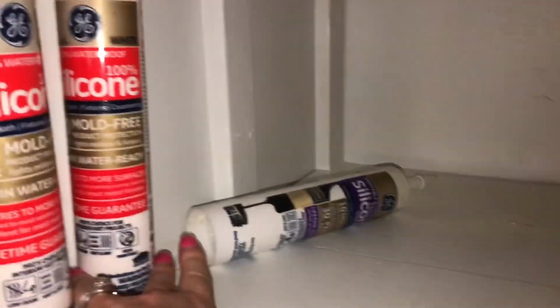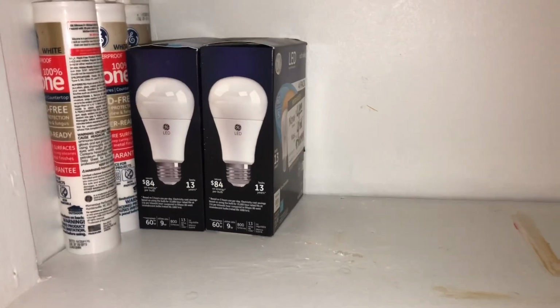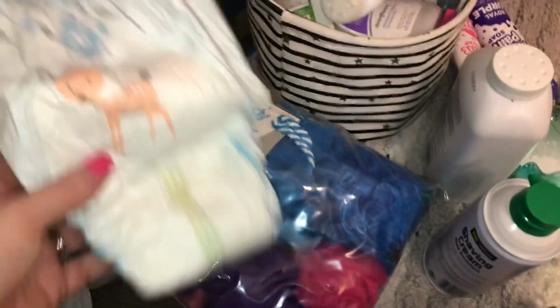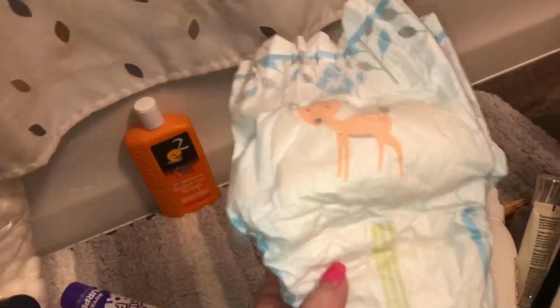I'm just going to push these more towards the back because obviously they're in here in case we need to do any repairs, but they don't necessarily need to be right up at the front. And then same thing with the light bulbs. I'm going to leave these in here, but I'm going to store the light bulbs in the back too. And then I'm going to wipe down this shelf and start figuring out what we're going to put back in here. Okay, and then I found all these loofahs, this random diaper, which we do not need. I guess we can keep that just in case. I think we have some diapers in this other closet, so I'll add it to that.